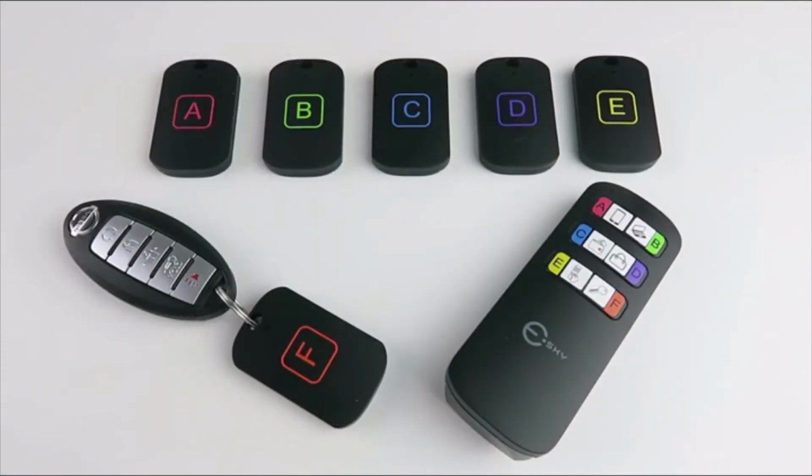With this key finder system, it will help you locate your keys, remote controls, wallets, and many other items. With one simple press of the color-coded button, the receiver will sound to notify you of its location. With its compact size and a well-thought-out design, this is a great key finder to have.